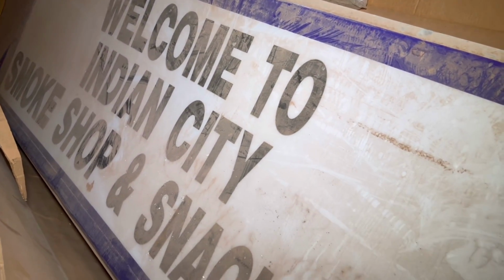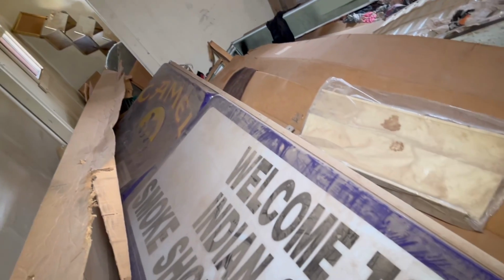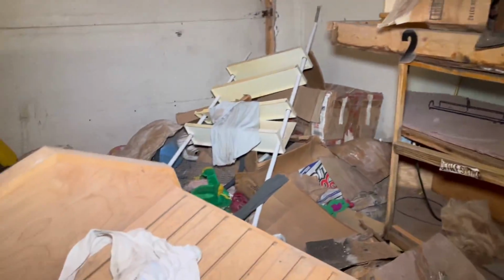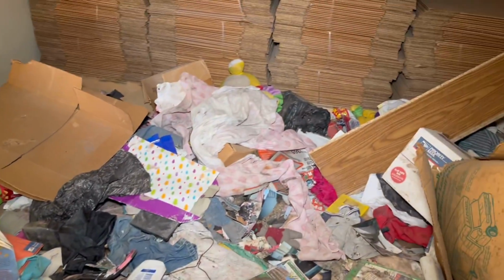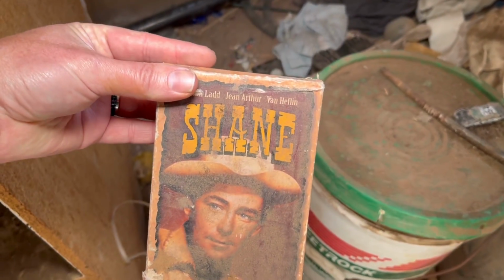Welcome to Indian City Smoke Shop and Snack Bar. Smoked camels. This is vintage. Well, it's old. I've seen these before, I don't know what it is. Employee of the Month. PlayStation 2. Boxes. It's upside down. Well, this is appropriate. We're in the West, the Wild West.